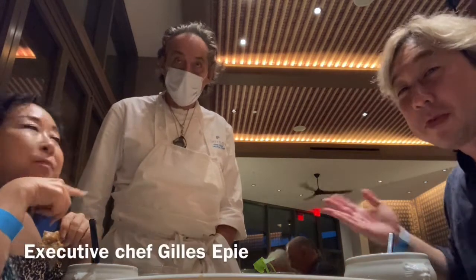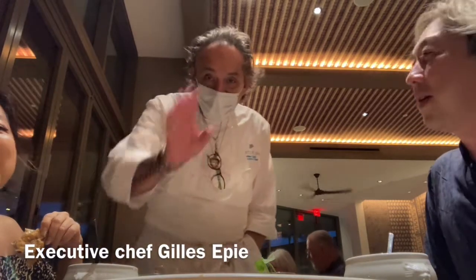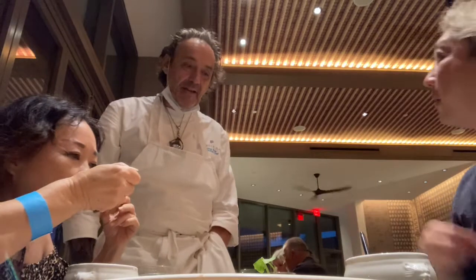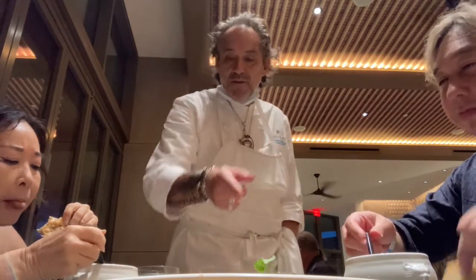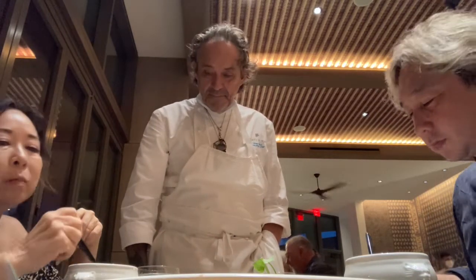So good. The chef just showed up. Hey, chef, say hello. We're loving everything. This is so good. Oh my God, it's delicious. We want a huge bowl of this. I know, people. That's the real soup, because you have the chunk of fish inside. And the octopus is good with the harissa and potatoes. Oh my god, wonderful. Awesome.